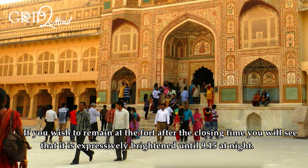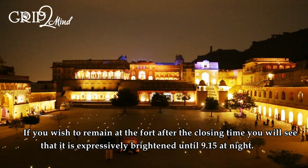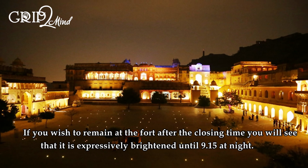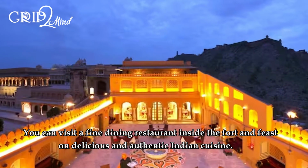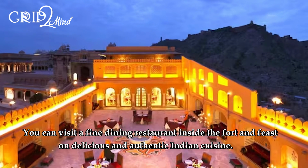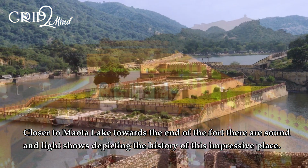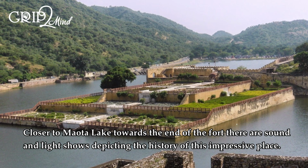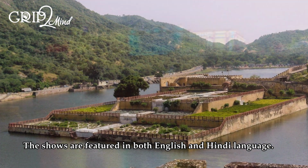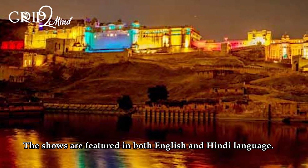If you wish to remain at the fort after the closing time, you will see that it is expressively brightened until 9:15 at night. You can visit a fine dining restaurant inside the fort and feast on delicious and authentic Indian cuisine. Closer to Maharaja Lake, towards the end of the fort, there are sound and light shows depicting the history of this impressive place. The shows are featured in both English and Hindi.